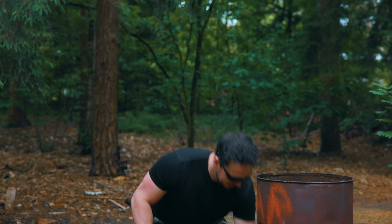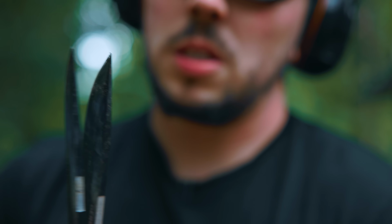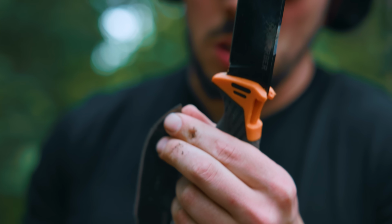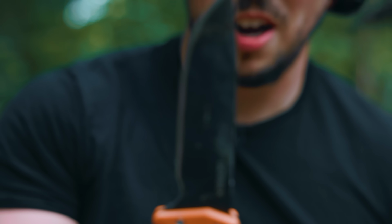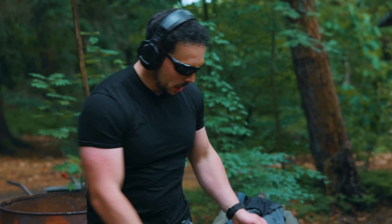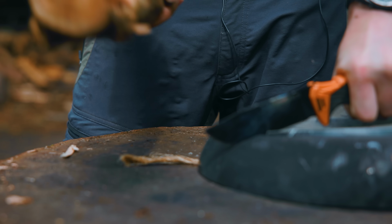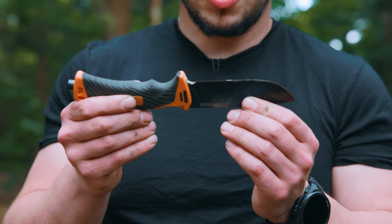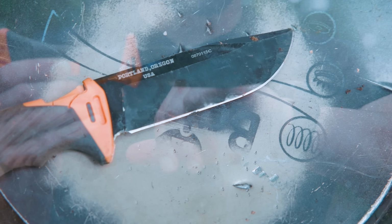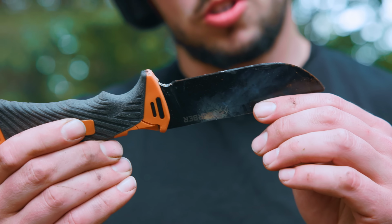And we're gonna do a destruction test. Tip of the clone is gone. The Bear Grylls tip is also gone, but it's less gone. It's not as bad. No, but it is mainly a geometry issue. So even though it's a softer steel, it does have a pretty big chip in there. Almost all of the secondary bevel is chipped.